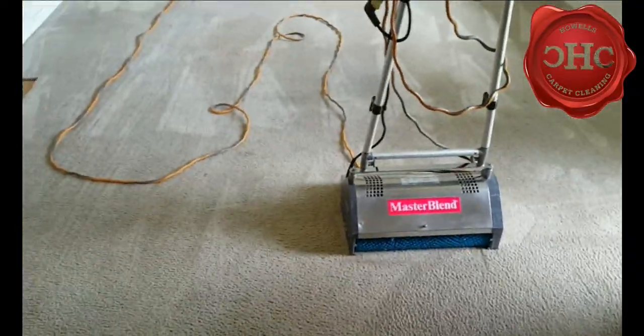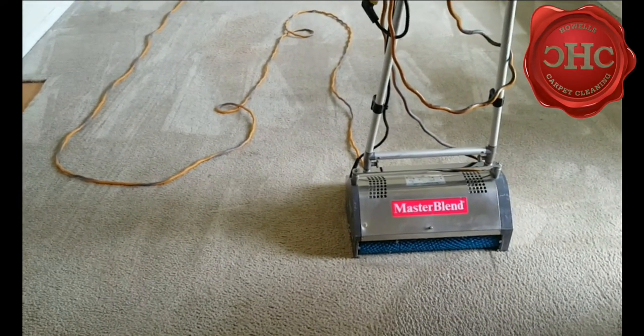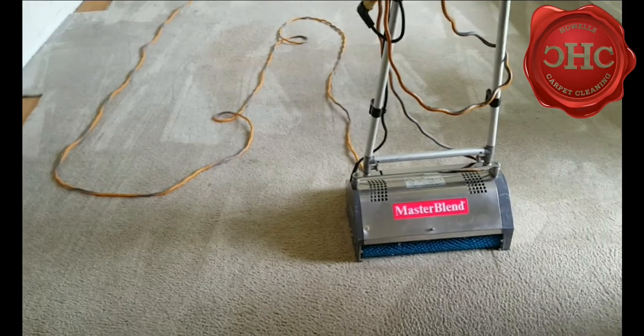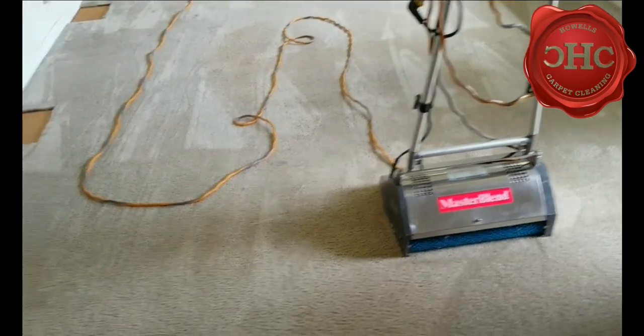Okay, so what the CRB did is it went through and helped to loosen up all the fibers and kind of open them up, as well as loosening debris that was just kind of matted to it and stuck to it. I did pick up quite a few things, but now we're going to go over with the Kirby vacuum here, and we're just going to pick up all the dry debris that it loosened up out of the fibers.